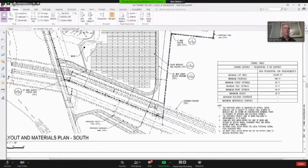Talking about on the south side of the utility easement? Yes, sir. There's no poles going on the north side. Everything's to the south. Utility pole typical and proposed overhead wire. That's it.